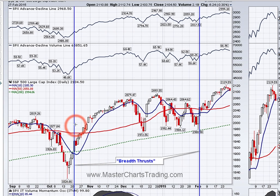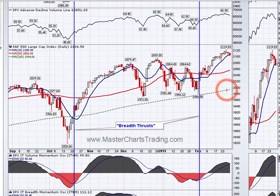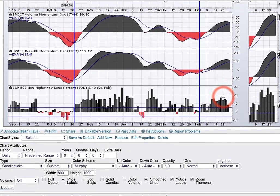And one of the ways to measure the move is, you can see from the October low to the December high here, and then this same thing should be duplicated on the upside here. Of course, it's called a measured move, so it's not 100%.